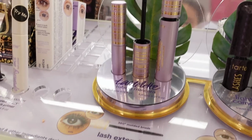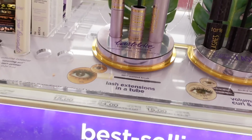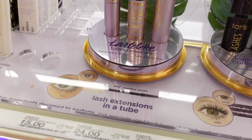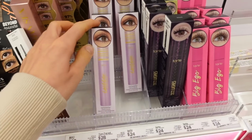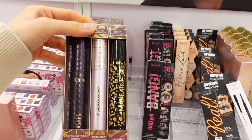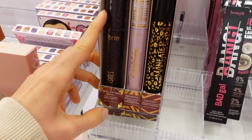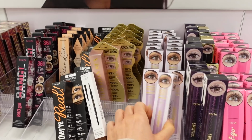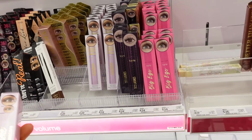So I heard that Tarte came out with a new tubing mascara, and I kind of want to try it out because I love the Thrive Cosmetics tubing mascara so much. Aha, here it is. Tartelette tubing mascara. The travel size, perfect. Where is it at though? Lights Camera Lashes. I guess they're sold out. Oh well. I have it over here. $24 for the full size. I didn't care for Maneater or this other one, Lights Camera Lashes. I thought those were a bit overhyped. So I'm hoping I'm not going to be disappointed with this. I was hoping they had the travel size like they were advertising, but I'm not seeing it.